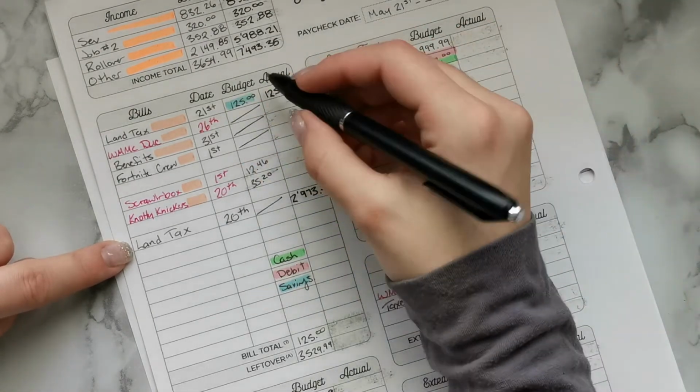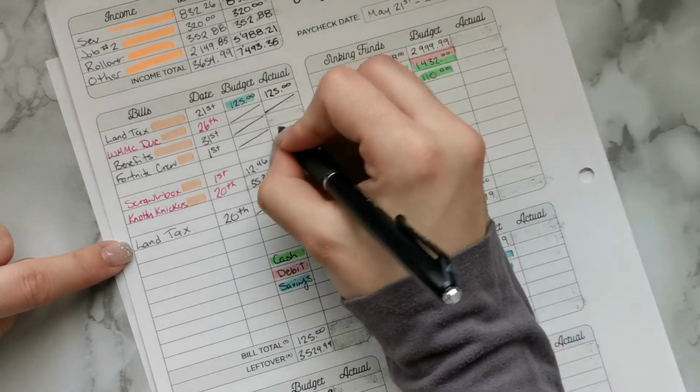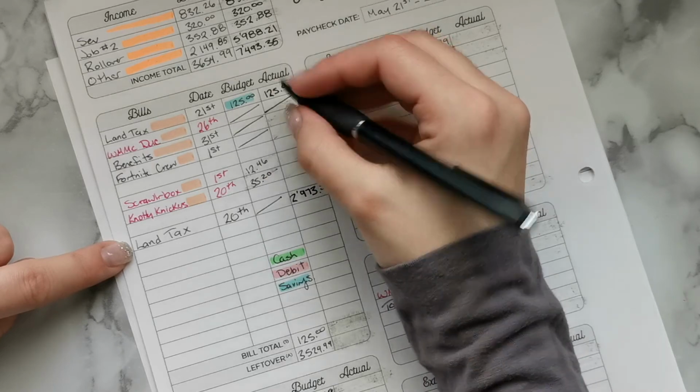So Walmart MasterCard due is just there as a reminder. Benefits, I wasn't planning on paying this, but I actually did. So this was $284.